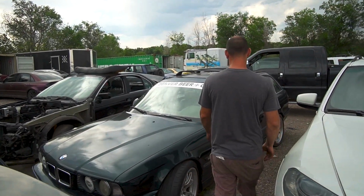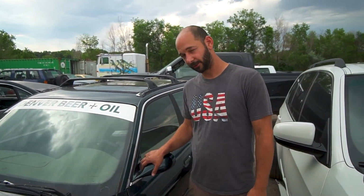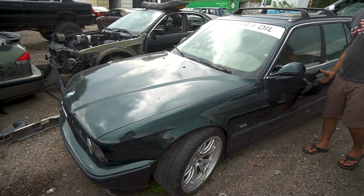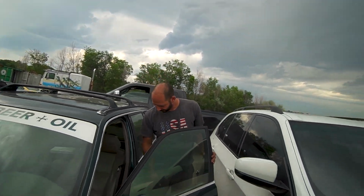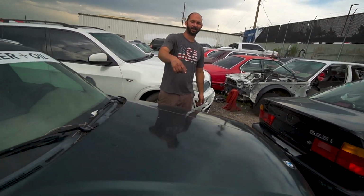This is Heidi. This is my 1994 540i Touring. This is a factory 540 Touring. This was imported from Japan. Overnight parts from Japan. It's an HK41 is the VIN, which means, oh, can you get that off my car?